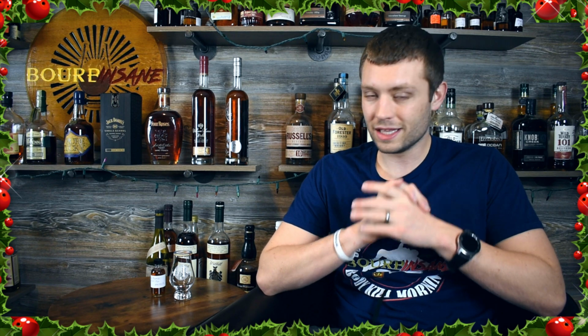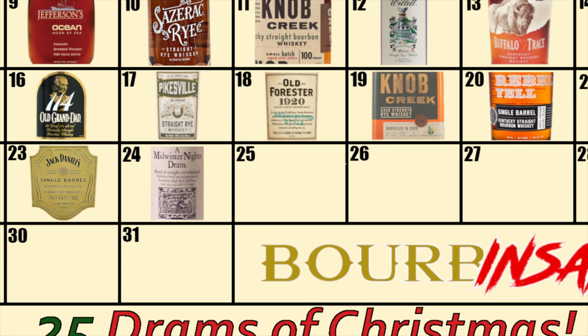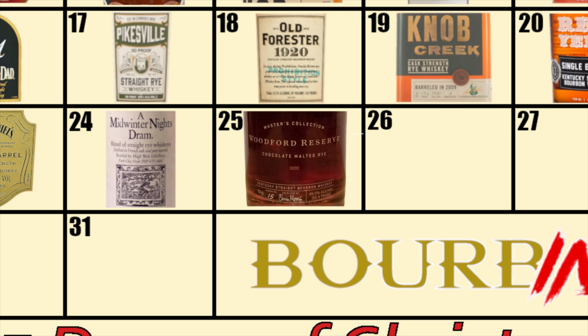Christmas Day is here. We have a brand new limited whiskey. This is one that was sent to me by one of my patrons, Christopher David. We're going to be talking about Woodford Reserve Masters Collection Chocolate Malted Rye. Now, this is one I could have bought a bottle of locally. I decided not to. Hadn't tried it yet. I still haven't tried it yet. It's going to be my first time trying it for you. Let's talk about it a little bit.